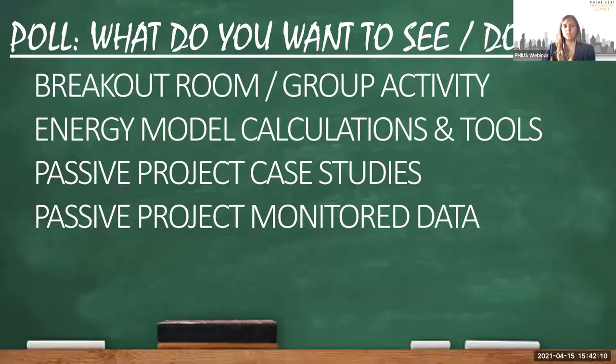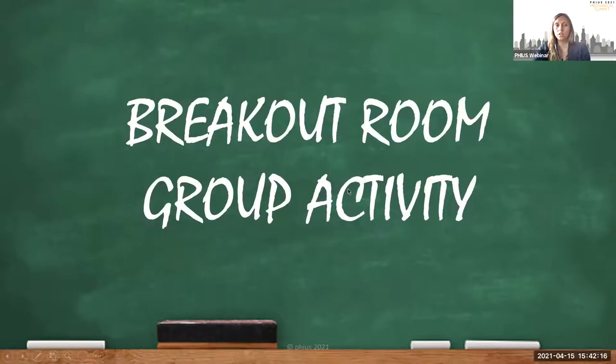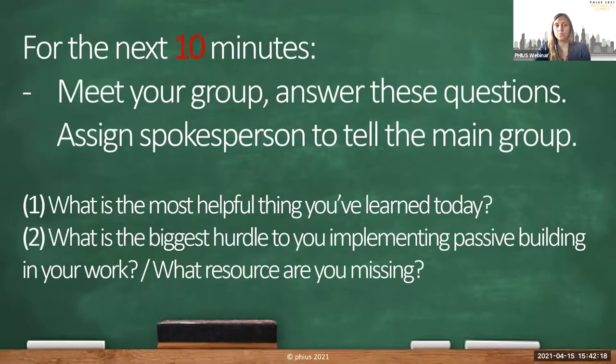But I think this might be a little more beneficial. You guys can meet some people, assuming the breakout rooms work. And I think it's the perfect amount of time to be able to do this. So the breakout rooms, Jenny, let me see if I can do this.